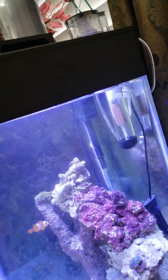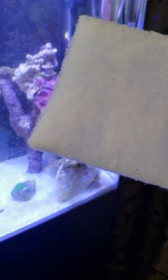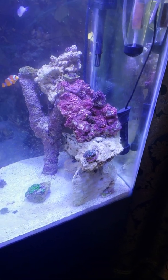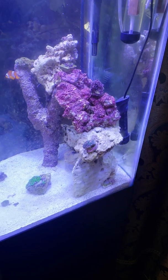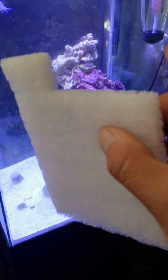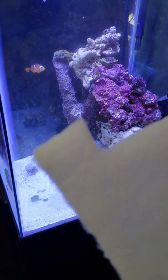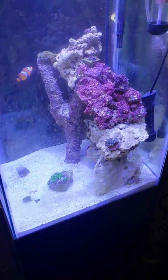It comes in a big pad, I'll show you guys. You can cut it however you want. So what I did is I cut it and put it in the Aqueon filter where the water runs through it, where it goes into the tank. The water is falling through this, and it's capturing all the particulates and all the crap that's coming out of that filter, and it works great.